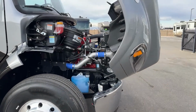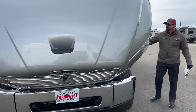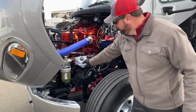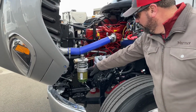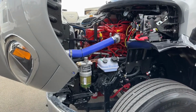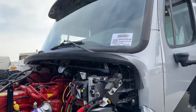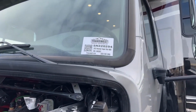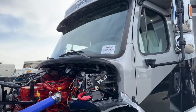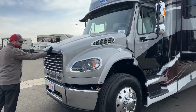We'll go around to the other side. You'll notice you've got easier access to your power steering fluid, your fuel filter, the dipstick on the oil. I mean, everything's a lot easier to access. Up top here, just in case you want to reference this one, we are on stock number 5N220294. And we've got a soft close on the hood, so when I push that down, it's not going to slam on me.